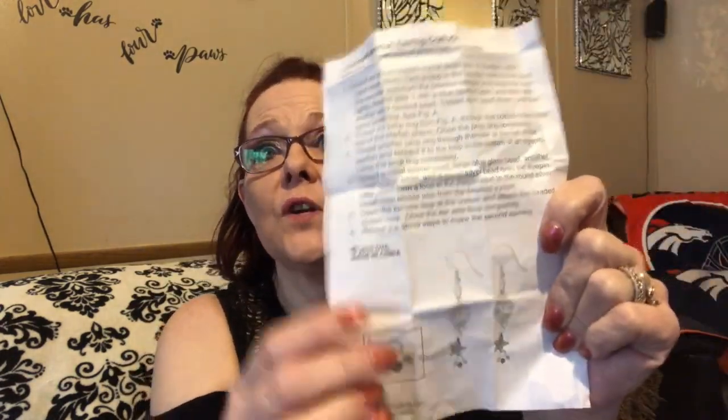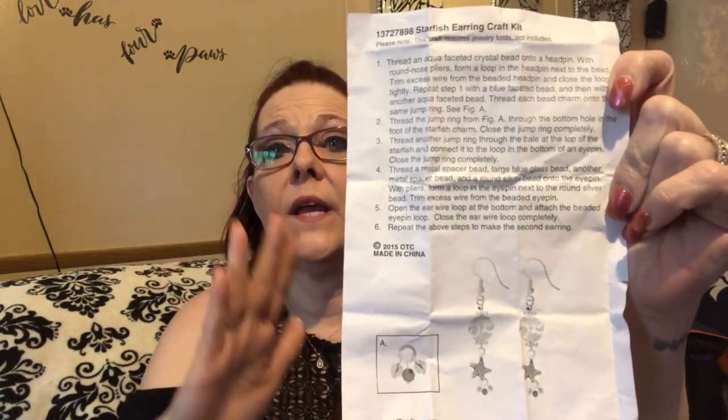So, okay. It says Starfish Earring Craft Kit. Please note, this craft kit requires jewelry tools, not included. Guess what I have? Jewelry tools. But there's the instructions. Isn't that neat? They provide all the instructions. You don't even have to go on the internet or anything. They included them right in the package. That is so super neat. I love this box. This box is so super neat. And then I'm assuming that these are all of the pieces included.